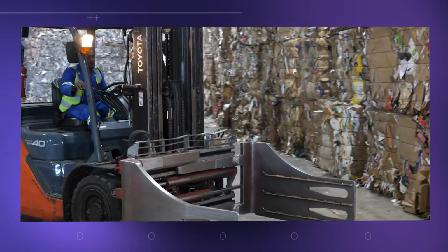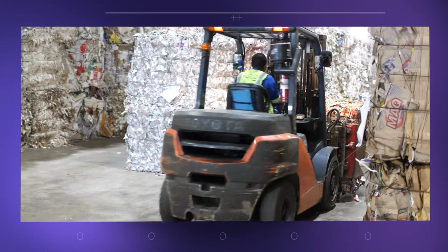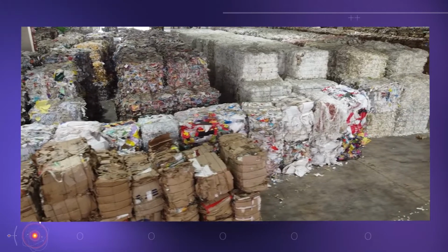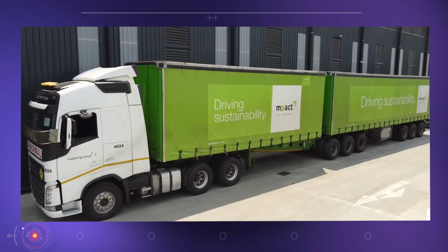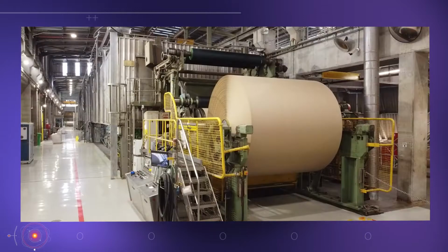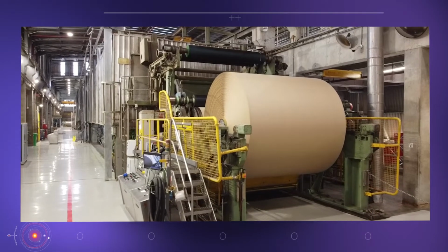Specially fitted forklift trucks are able to lift and transport the bales around the factory with ease at high speed. The bales are stored until an order comes in for a specific grade of material. Then they're loaded onto the huge Impact trucks to be transported to the recycling mill, where the bales are repulped and made into sheets of paper, which can be converted into other products.